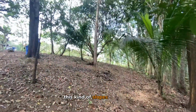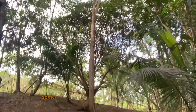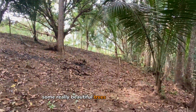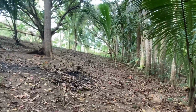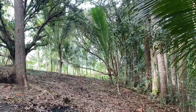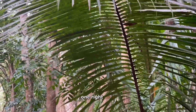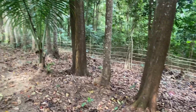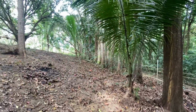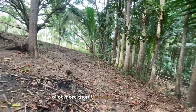This kind of slopes a little bit. Some really beautiful trees down through here. Some little coconut trees along the side. One right here. There's a lot of mahogany. A lot more than I thought I'd ever own.